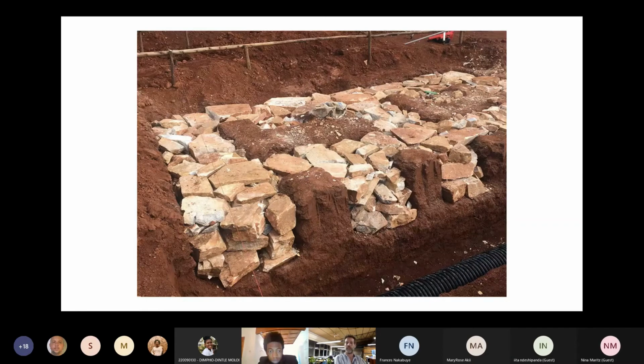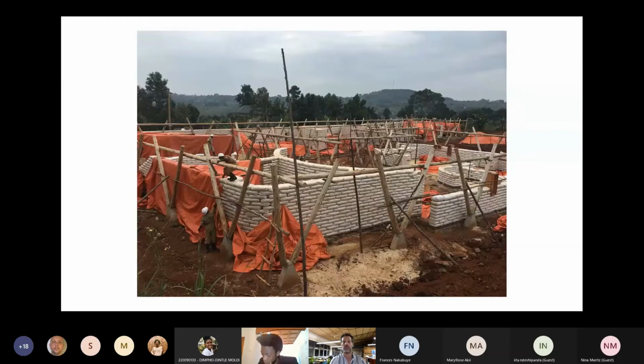You've seen that before. Again, on this project, we had learned from Karamoja, and we were happy with our stone foundation, so we utilized that again. We were lucky that there was a stone quarry only about 2 kilometers away from the site, so it was extremely easy to get this material onto the site. And then we built all the curving walls using the earthbag technology.